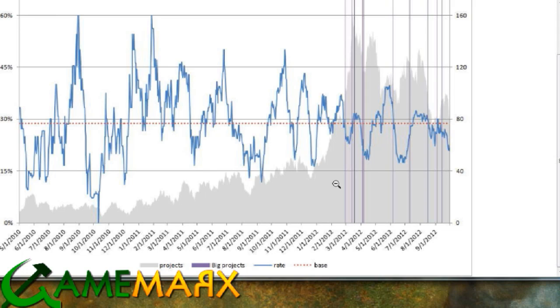But looking at this chart, there is definitely a cycle happening here. There is an oscillation in this chart. There are peaks and valleys. There are definitely good times to release and bad times to release. So while the initial theory doesn't pan out, that's okay. The data does show that there is something more to discover here.